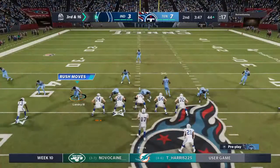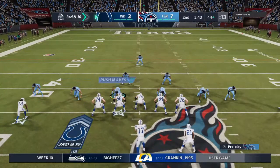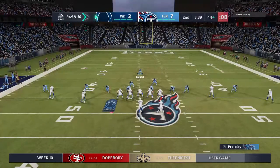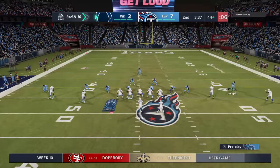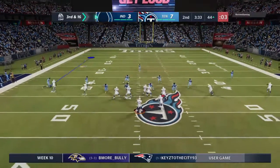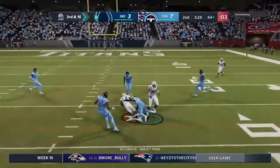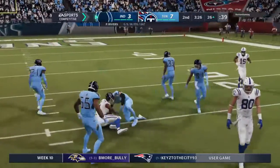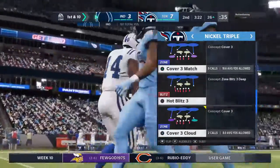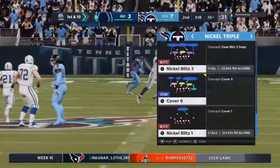The Colts on 3rd down. They've hit 2 for 4 thus far. This is 3rd and 16. From the shotgun, it's Rivers. A good throw here, finding Pascal. And he's going to have another 1st down as the tackle's made at the Titans' 26. That was no 3rd and 2. That was 3rd and 16, but they get the conversion anyway.